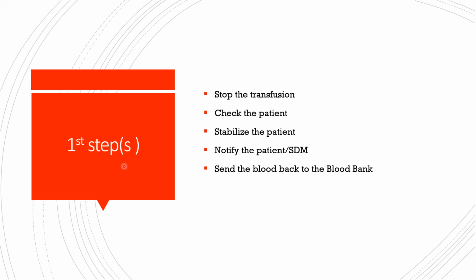Now, outside the mild febrile non-hemolytic reaction, for any other reaction, we have to stop the transfusion. Check the patient, stabilize the patient, notify the patient or substitute decision maker or the parent if it's a child. We send the blood back to the blood bank.